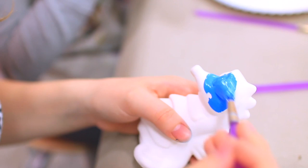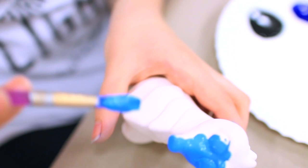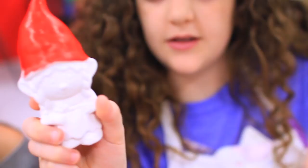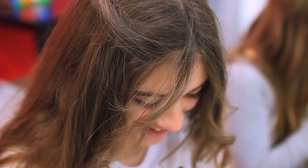So they have a seahorse on display out there painted with yellows and greens, and it's so cute. But Rachel's gonna do hers in blues and greens. Hello. Okay, this is her hat so far. I did get some on the ear right here, which is kind of sad. Maybe she has an itch and she got red.